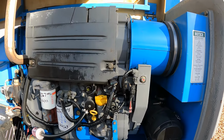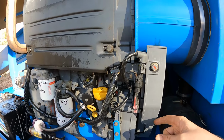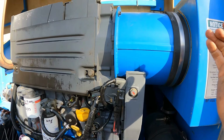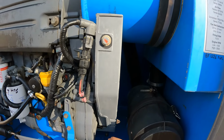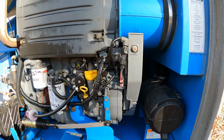So these Deutz engines are air-cooled engines, so they have basically a belt. There's also a timing belt in here too, but there's a fan accessory belt that goes around the fan here, which blows air over the engine. So let's go ahead and take this cover off and just check the condition of that fan. And if we're able to check this timing belt, let's go ahead and check that as well.